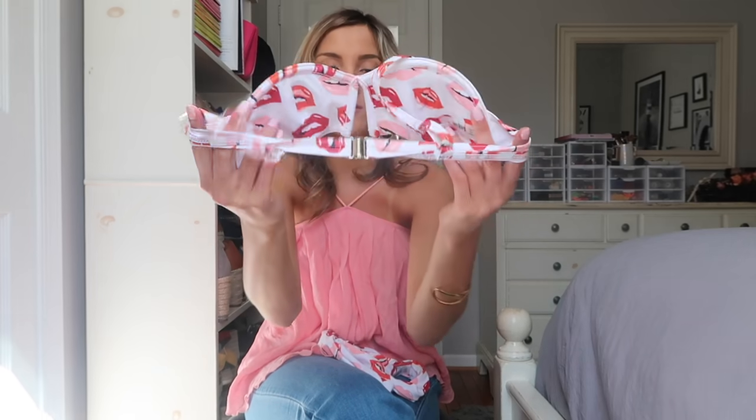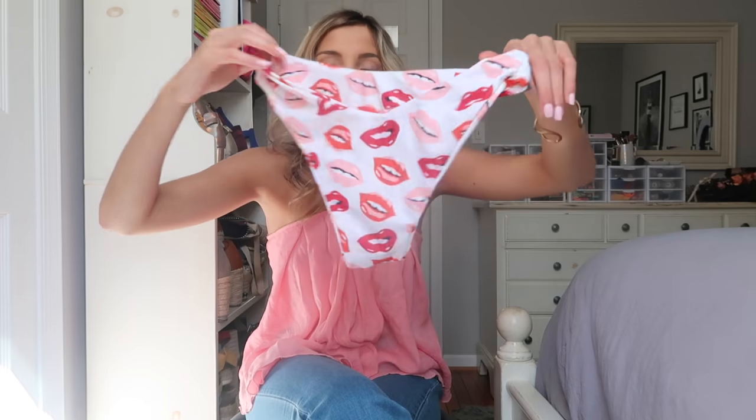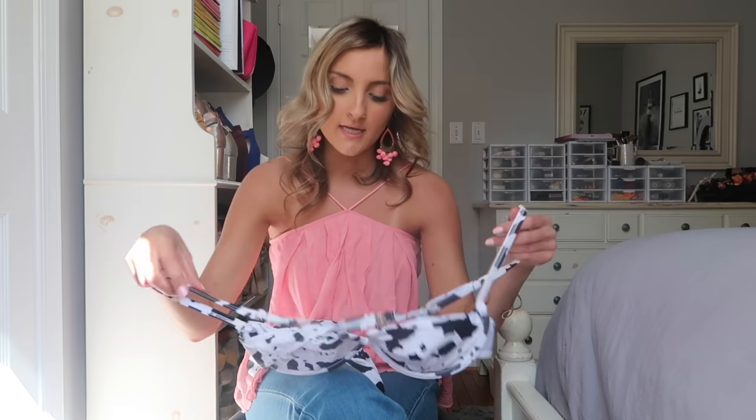It's got that cheap little silver clasp along the back that does have underwire in it, so your boobs sit really well in that top, and then the bottoms look like this. Really flattering cut to these. They are super high cut on the sides. I had to grab that same suit in cow print, and I am so glad I did.